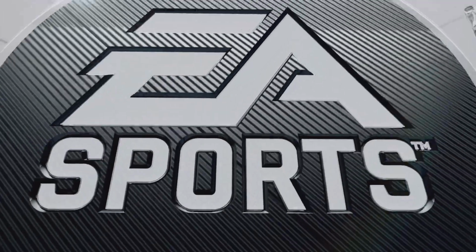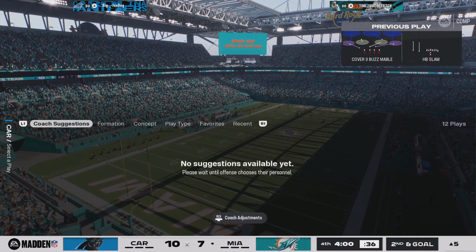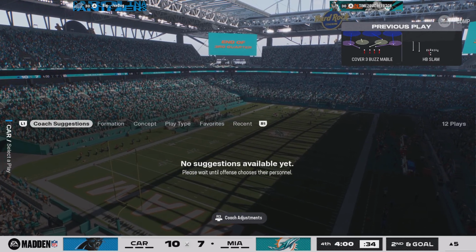And they're not going to get to the line to run another play. So we will switch ends as the third quarter has come to a close. We'll return with more after this break.